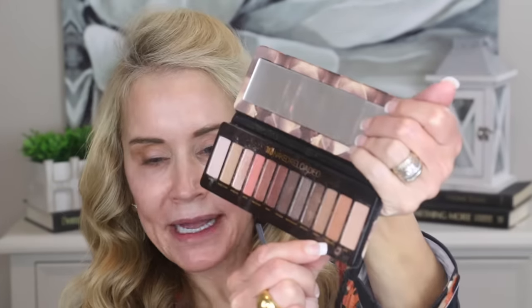Next, we're going to start warming it up, making it look a little more fall, with this color called Boundaries, which is right there. As you can see, it has a little bit of orange to it. And we're just going to take it on the outside corner, pull it up, and then we're going to put it all across the crease there. Very pretty, warm fall color.